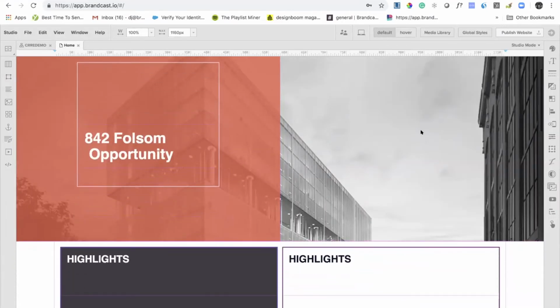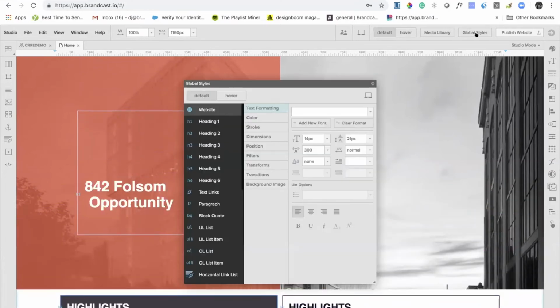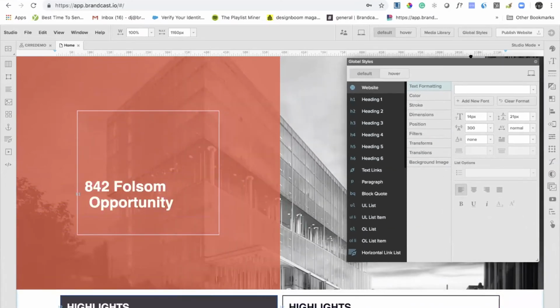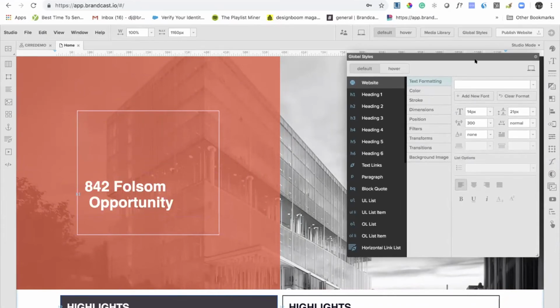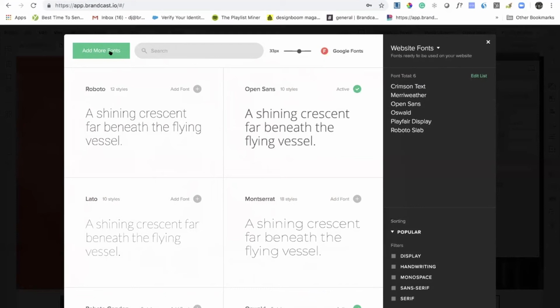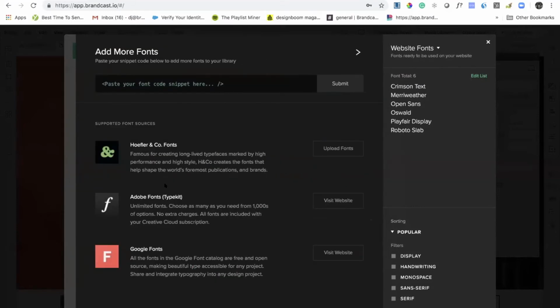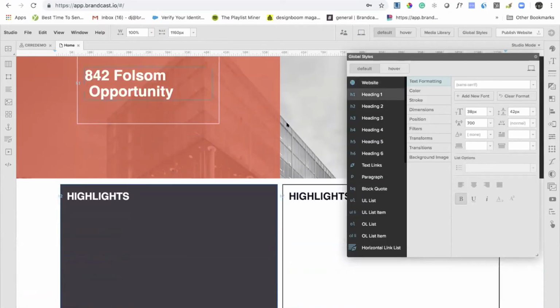Switching back into studio mode, there's a few other things I want to mention. When it comes to setting up the styling for the website, all of the Brandcast websites can actually be styled individually. So essentially what global styles are would be the brand book or the style guide for any type of web project. And what the global styles panel enables you to do is upload all of your custom fonts. So your Google fonts, your Hoffler fonts, your Adobe Typekit fonts, whatever fonts you may have, we can help you get there. But it also enables you to start to set up site structure as well.